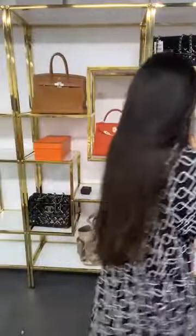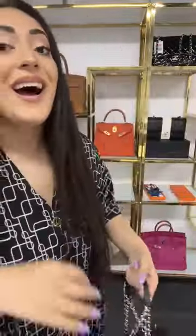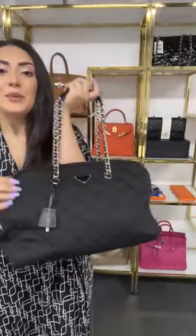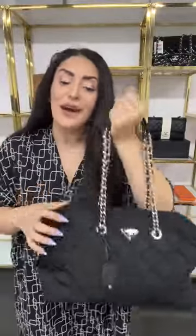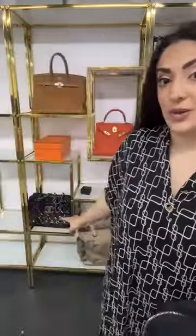Let's do a really great piece. So next up, I have a beautiful nylon Prada shoulder bag. Now, if you wanted to get something in this style, I did show you guys the Chanel piece, which is gorgeous, and that CC is literally everything.